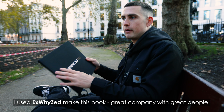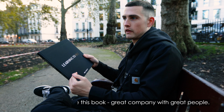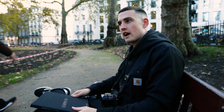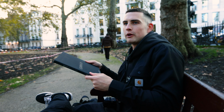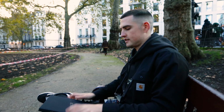I had sample paper, I had sample sizes. The original size was going to be much smaller than this, and it was going to be square, but when I got a draft copy, it didn't feel right. It didn't feel substantial enough, and I feel like photo books should almost feel like coffee table books as well. So I liked that this is a decent size.